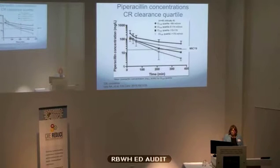and this is his work showing the rapid clearance of piperacillin tazobactam in those patients that have increased glomerular filtration rates. And I think that equally, we've started to look at how many of our patients have renal impairment, but we haven't really looked at how many of our patients have enhanced clearance and enhanced creatinine clearance.